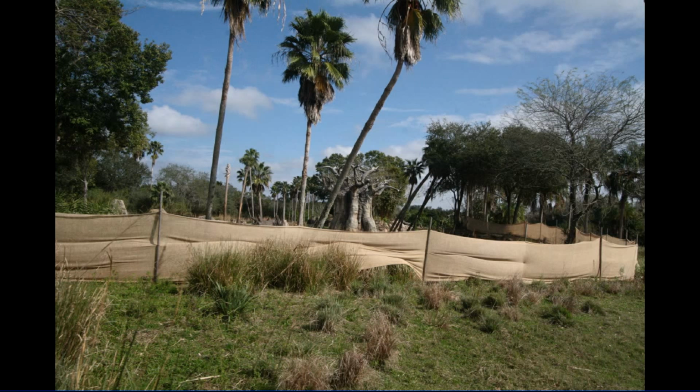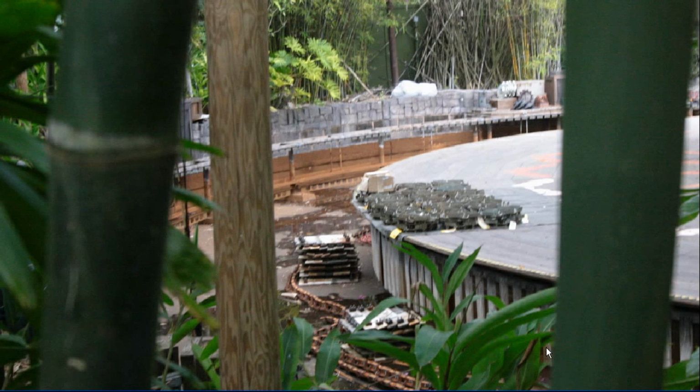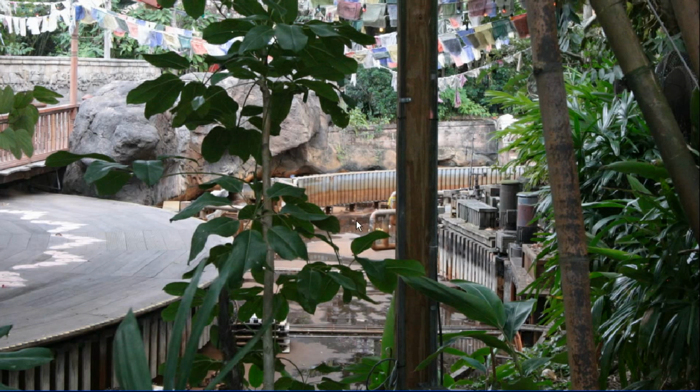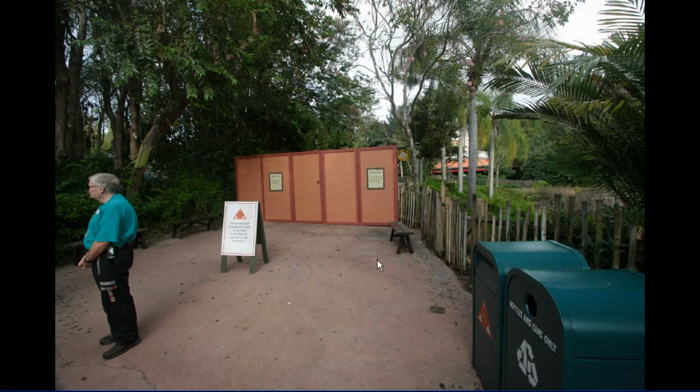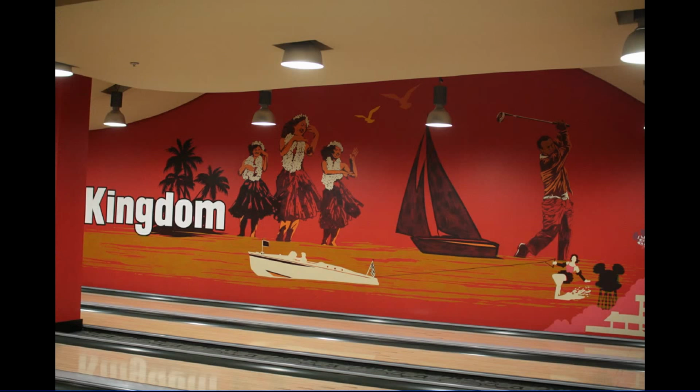Now we're switching parks here to Kilimanjaro Safaris in Disney's Animal Kingdom. The elephant enclosure has got these fences put up, as you can see here. And we're switching now to the Kali River Rapids, which has been drained. This is typically the dry season and the cold season, so they're obviously doing some infrastructure work on Kali River Rapids where they've drained the entire river. As you can see here, they've got the access to the back of Kali River Rapids closed off.